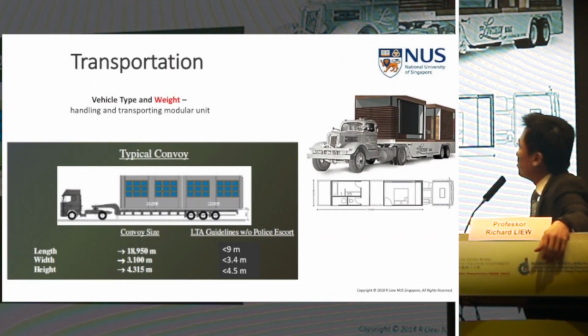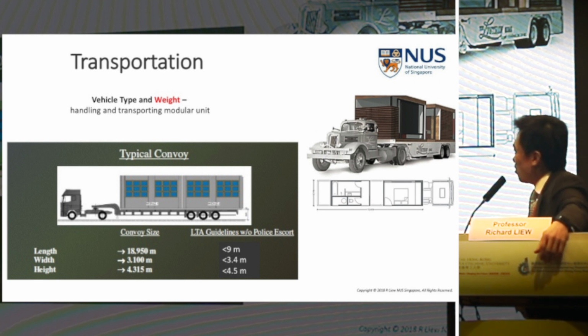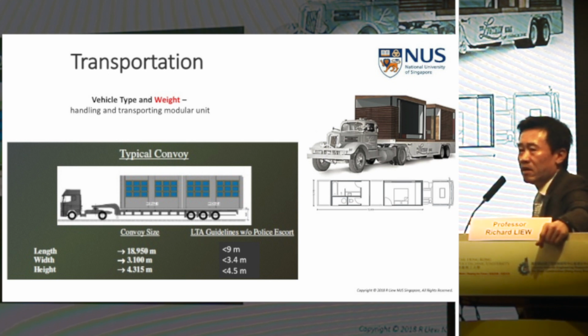Transportation is one of the main considerations. You can go to larger units, but once you exceed the length given by the Land Transport Authority, the module transport on the road has to be guided by a table given here. The length usually cannot be more than 12 meters. If it is more than 12 meters, you need an escort. Usually you can only escort it at night.